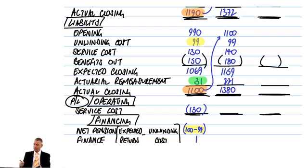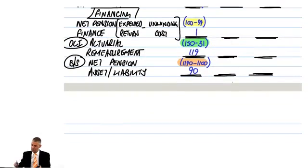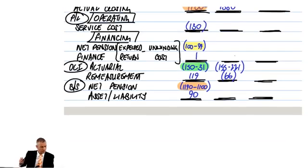That huge jump in the liability gives us a loss in OCI. So we go to the OCI where we find we have 155 minus 221. Big loss of 66. And we collect the other information.